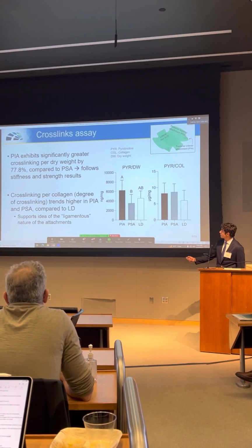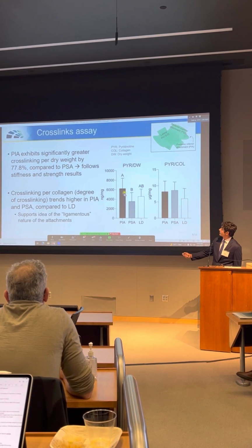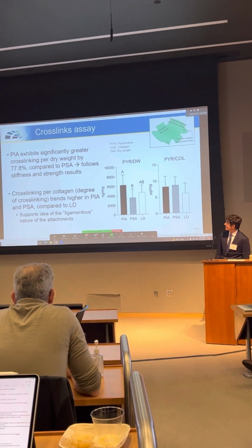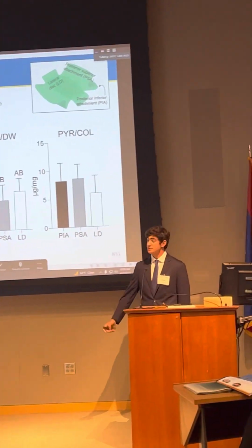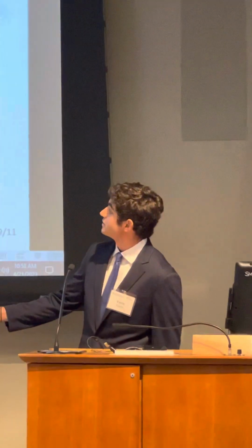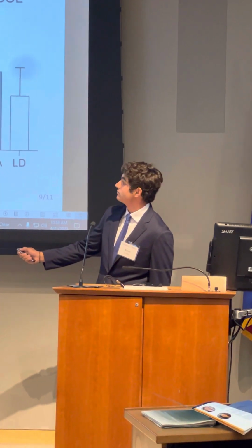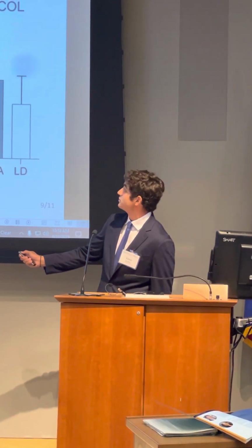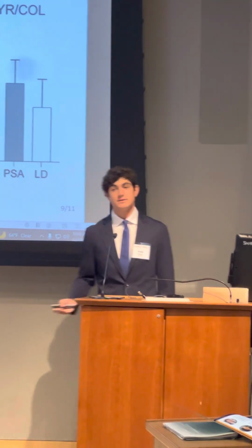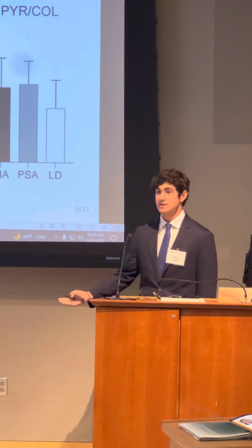And then lastly, looking at the cross-links assay, you'll notice that the posterior inferior attachment exhibits significantly greater cross-linking per dry weight by 77.8% compared to the posterior superior attachment. That also follows the strength and stiffness results we got in tensile testing. And then cross-linking per collagen, or the degree of cross-linking, also trends higher in the posterior inferior attachment and posterior superior attachment compared to the lateral disc. So that supports this idea of the ligamentous nature of the attachments, because ligaments are known for a high degree of cross-linking.